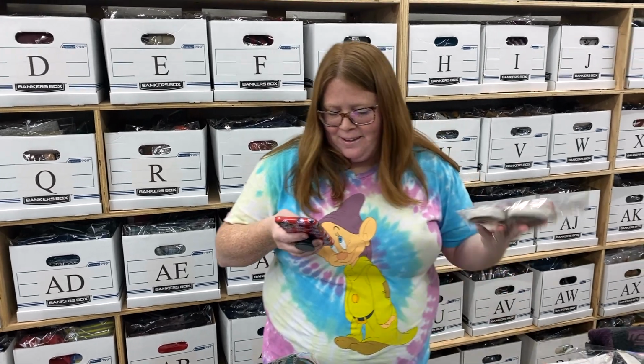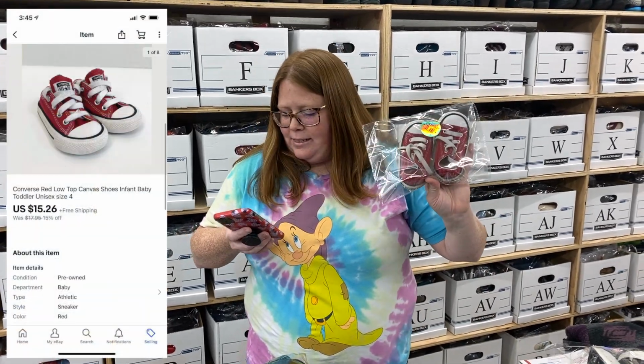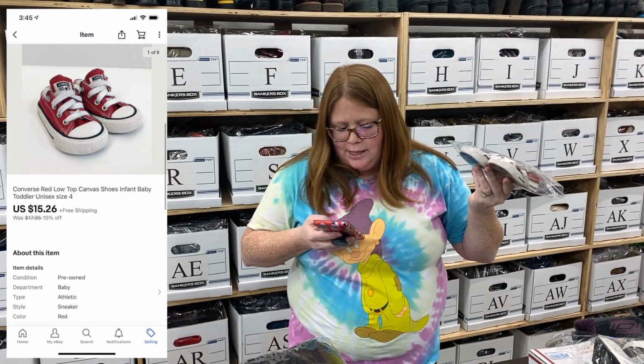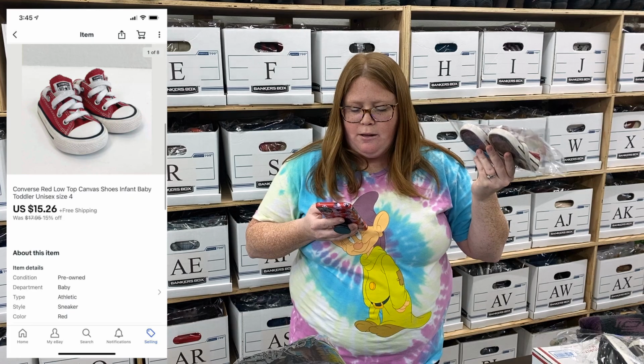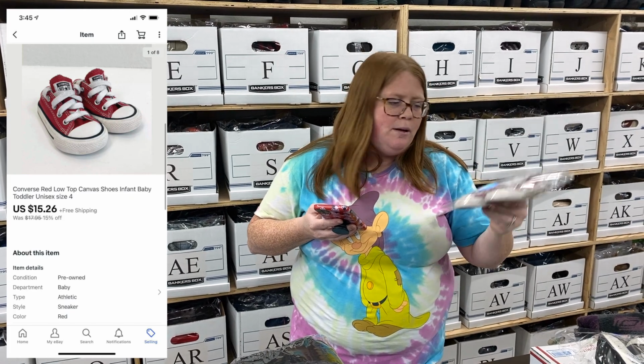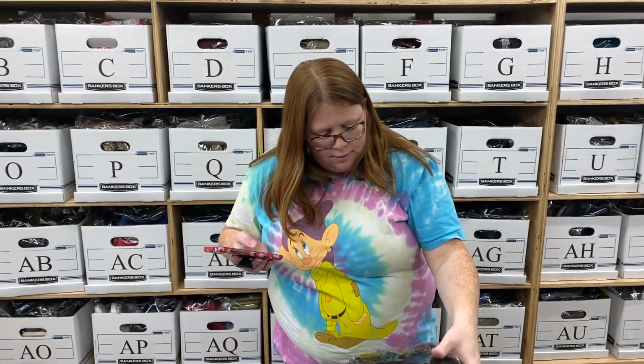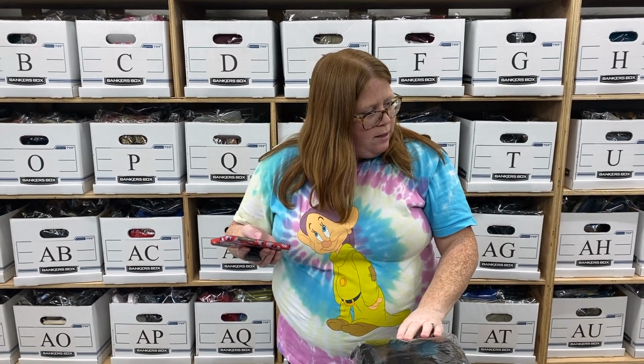I would not pick them up again. And then these little baby Converse sold. I have $3 into these. They sold with my sale for $15.26 free ship. Shipping was about $3.50. Alright, and that was it for eBay.